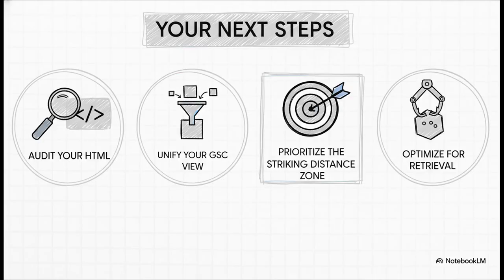So, what should you do as soon as this is over? Here's your checklist. Go audit your HTML for code bloat. If you manage a bunch of sites, get a tool to unify your GSC data. Make that striking distance zone, positions 11 to 20, your absolute top priority. And above everything else, shift your whole mindset away from just chasing the click and toward optimizing for retrieval.